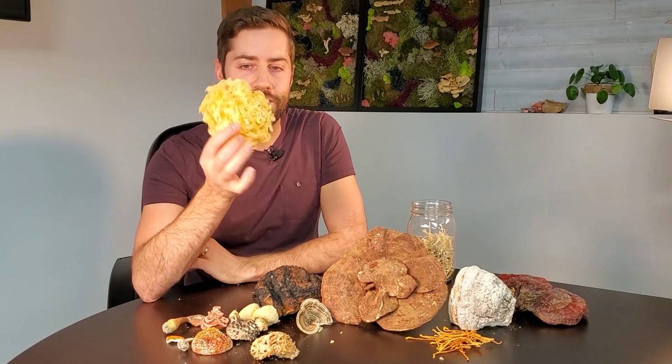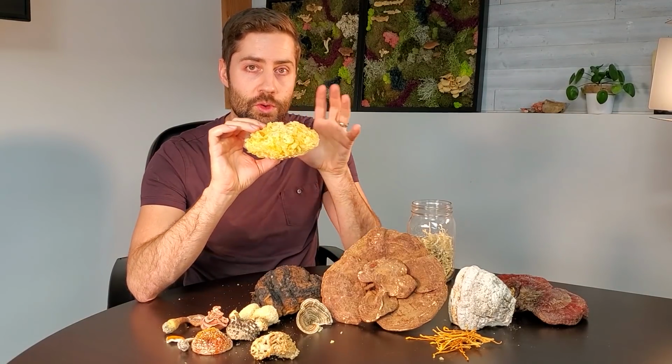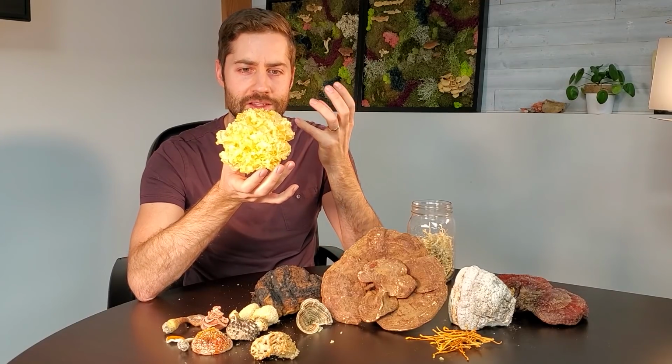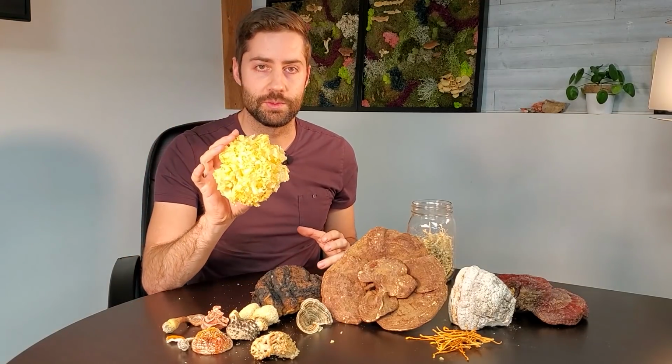Now, the farm where I got this from was super cool. When I was there, these were fruiting all over the place like crazy. They were all perfectly sized. They were all beautiful and gorgeous. And it was just amazing to see how successful these cultivators were at growing this mushroom at scale.